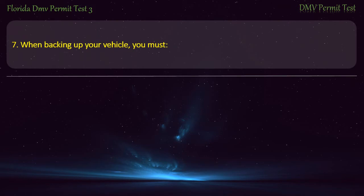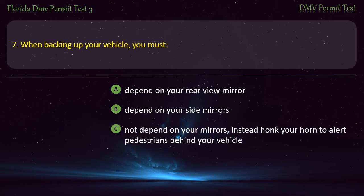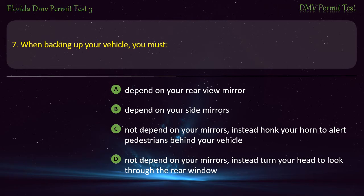Question 7. When backing up your vehicle, you must: depend on your rear view mirror, depend on your side mirrors, not depend on your mirrors, instead honk your horn to alert pedestrians behind your vehicle, or not depend on your mirrors, instead turn your head to look through the rear window. Answer: not depend on your mirrors, instead turn your head to look through the rear window.